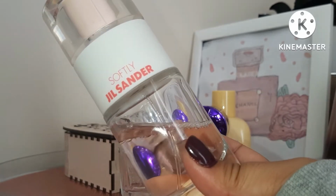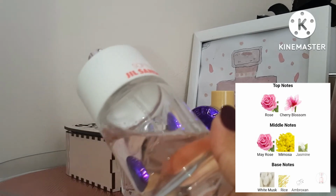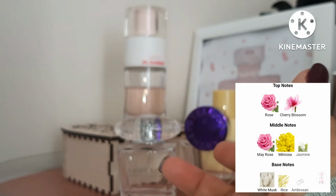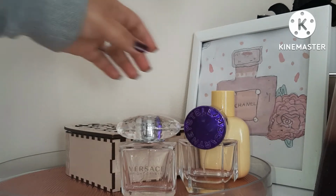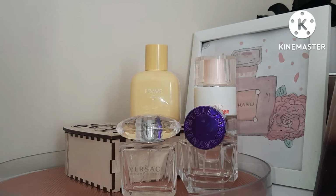Then we have Softly by Jil Sander. This one is beautiful, guys. This is also a very aquatic, rose-smelling fragrance. It reminds me of rose petals, you know, drifting on clear water. It's just refreshing and feminine-smelling to me. And I'm trying to make my mind up on how I should display this.